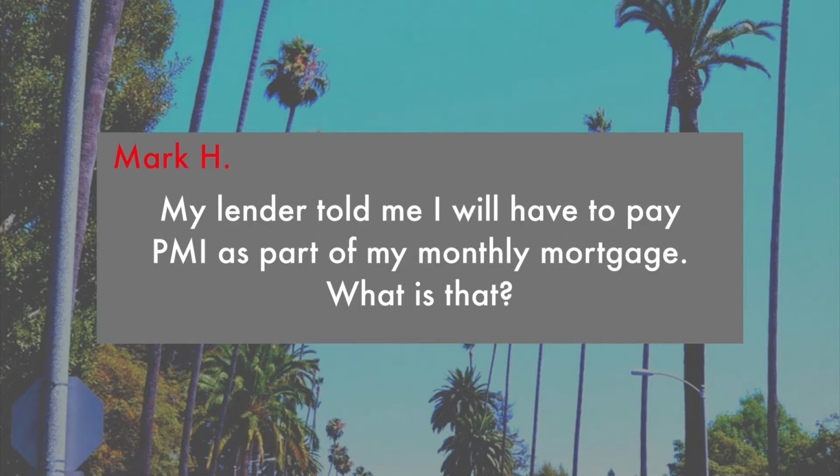Mark asks, my lender told me I will have to pay PMI as part of my monthly mortgage. What is that? PMI stands for private mortgage insurance. That is something your lender is going to be charging you if you're putting down less than 20%. They're basically backing themselves up. If you were to default, that private mortgage insurance kicks in and really helps them. So it doesn't help you in any way.